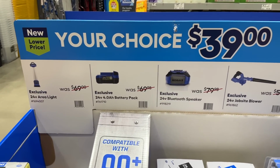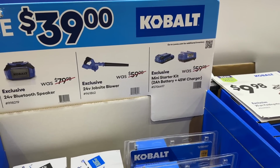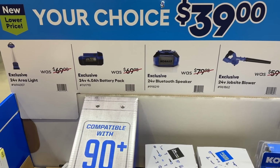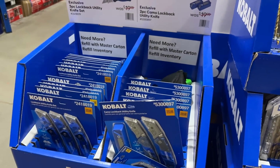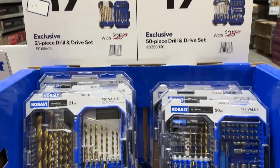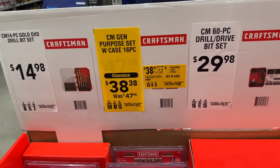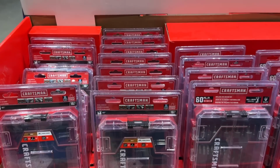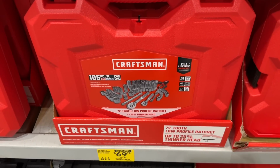Then we have the Your Choice for $39. Again, this was the Black Friday deal here from Cobalt. So we got some batteries, a little small blower there, and a few other options. So if you need any of these lights or any of those, have a couple blades from Cobalt as well, $15 for these. More drill bits, $20 for these drill bits here. Craftsman drill bits. Again, some of these deals were even deeper than Black Friday, so I want to show y'all some of those here. That's what these kind of yellow tags are on clearance.